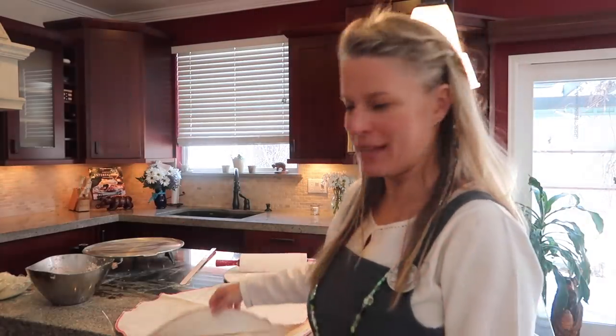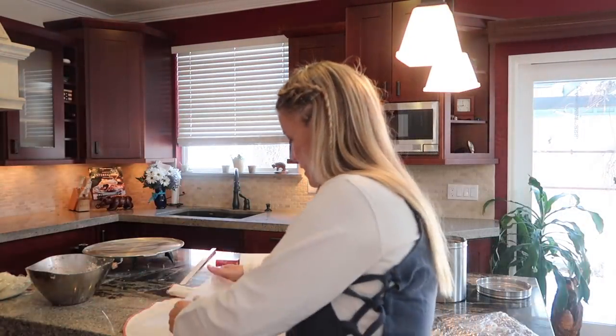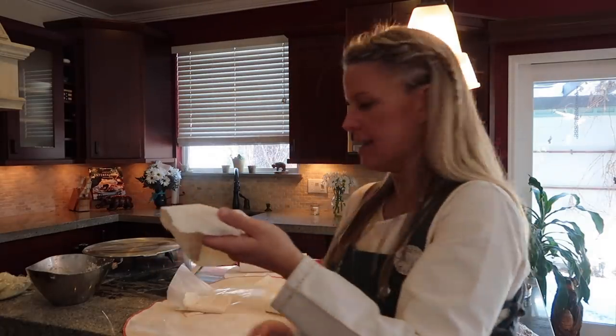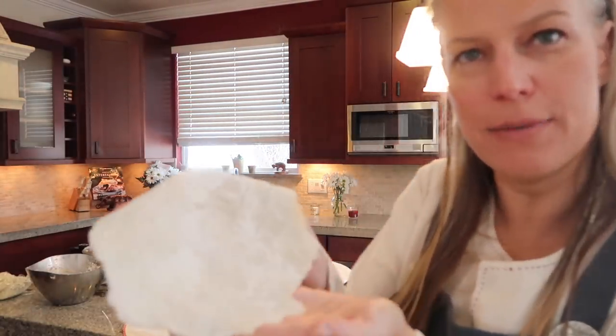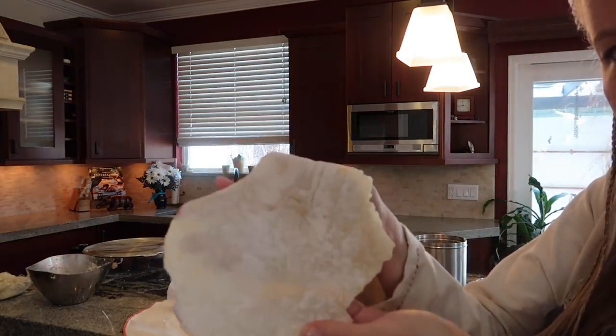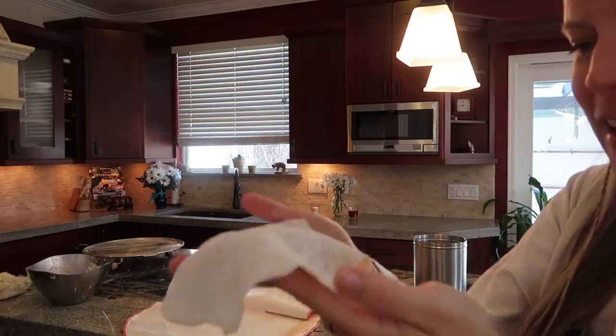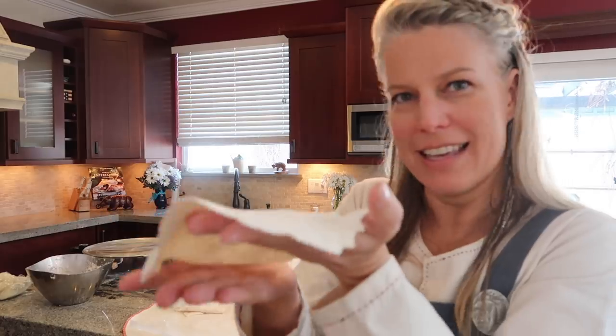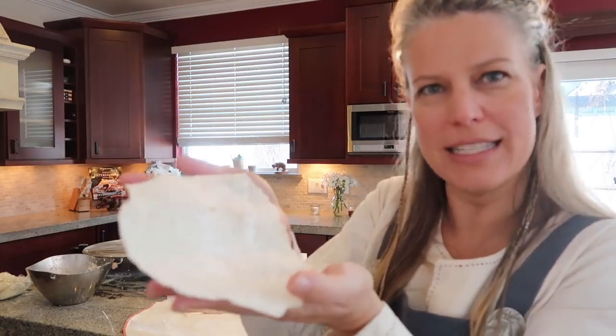Okay, this is what we're going to make today, some lefse, and we have actually made a couple just ahead of time. There we go. This is what it looks like. If it will focus. Come on, Canon. You can do this. It's lefse. It's kind of like a Scandinavian tortilla. I can't think of another way to say it, but that's what it's like.